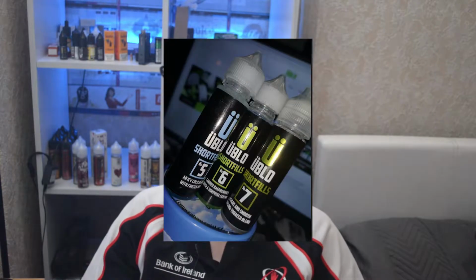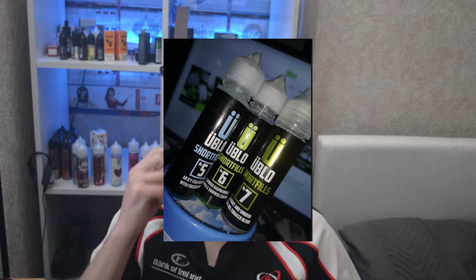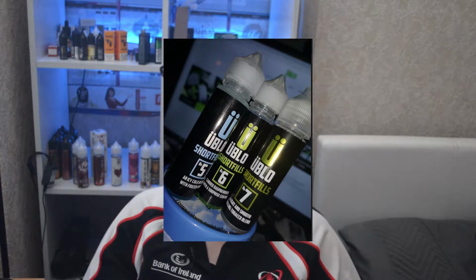So, the three juices that we have today are numbers 5, 6 and 7. I've already done 1, 2, 3 as a batch, and number 4 was done by itself. Number 5 is an icy cold blast with frozen mint. Number 6 is candied raspberries with a surprise centre. And number 7 is a light and smooth rolling tobacco blend.